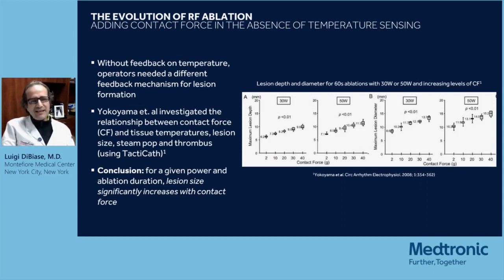Finally, another thing was added, which was, but I need to know what is the feedback. I need to know what's the force that I'm applying. And so contact force technology was added to our portfolio. And Yokoyama and many more did many contact force studies, with different technologies, but for sure, for a given power and for a given ablation duration, lesion size significantly increases with contact force. And you can see these 30 watts, 50 watts, 30 watts, 50 watts here, maximum lesion diameter and lesion depth.